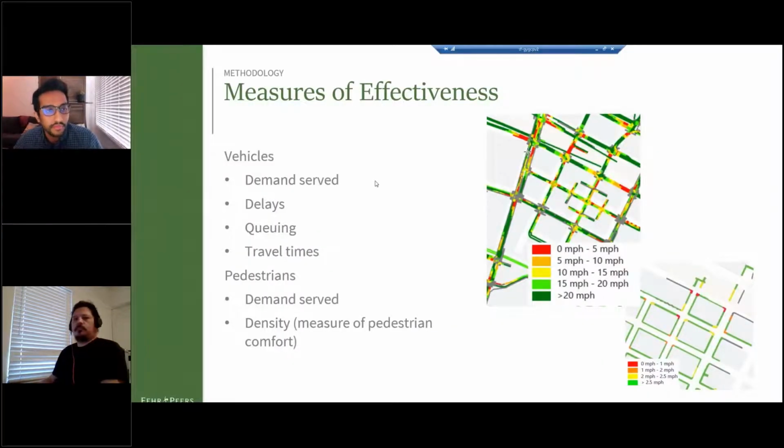And these are some of the measures of effectiveness that we use to evaluate the different scenarios. For vehicles, we looked at demand served, delays, queues, speeds, and travel times. For pedestrians, we looked at demand served, particularly in the post-event scenario when tons of pedestrians are leaving the stadium, and also pedestrian density, which is a measure of the space available for pedestrians and how freely they're able to maneuver.